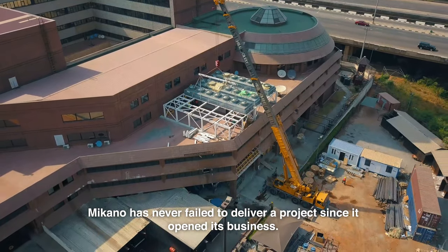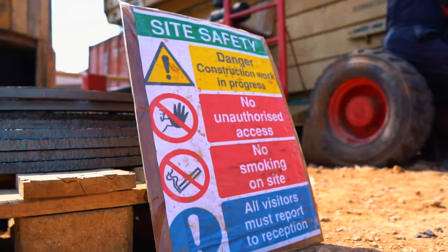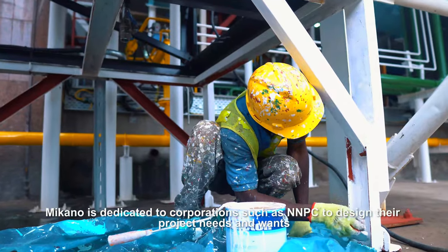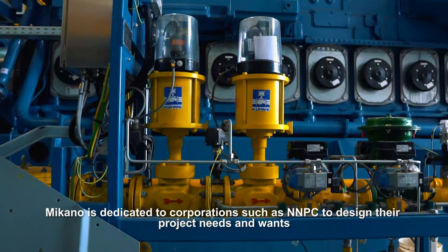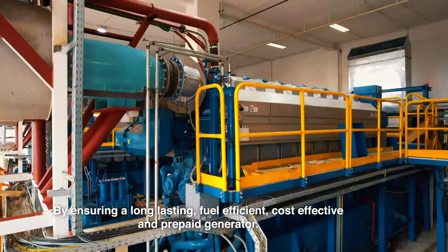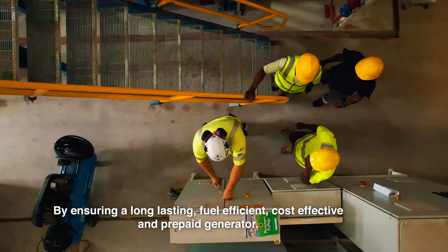Mikano has never failed to deliver a project since it opened its business. Mikano is dedicated to corporations such as NNPC to design their project needs and wants by ensuring a long-lasting, fuel-efficient, cost-effective, and prepaid generator.